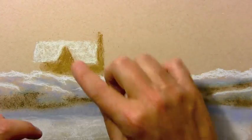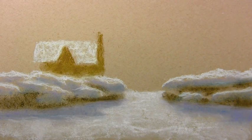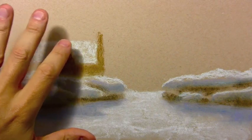I'm so tempted to use my right hand, but I'm not allowed. Hang on a second, I've got to wash my fingers so that I can work with this a little more. Okay, I'm back with freshly cleaned fingers.